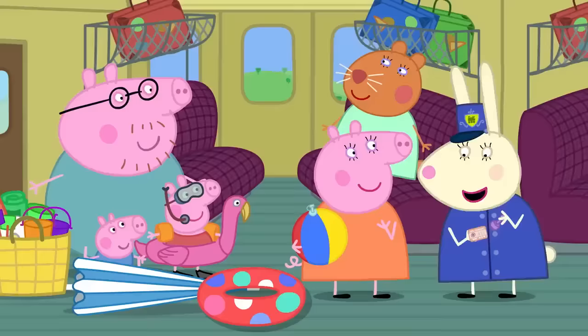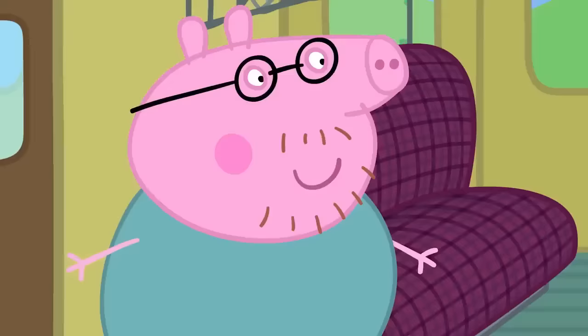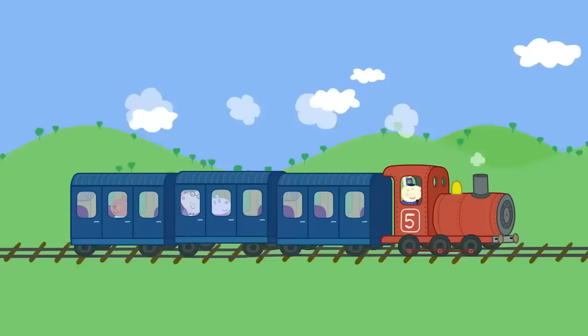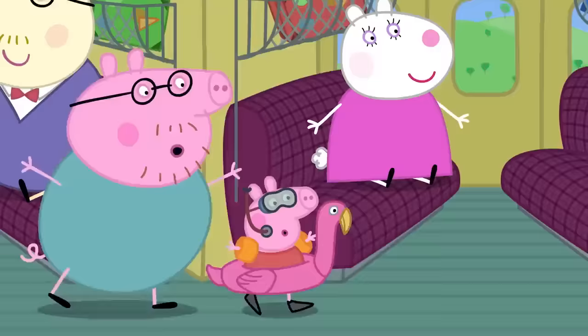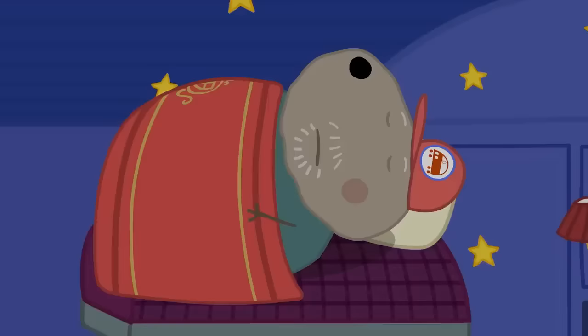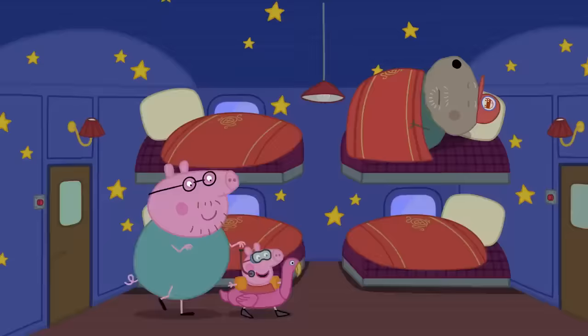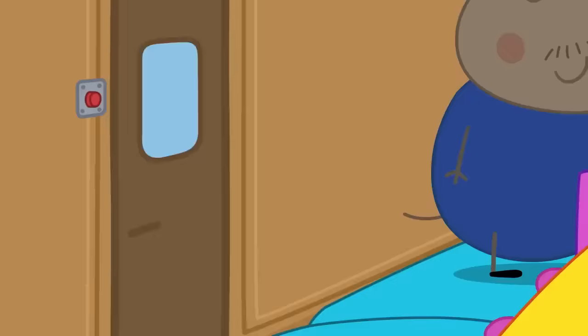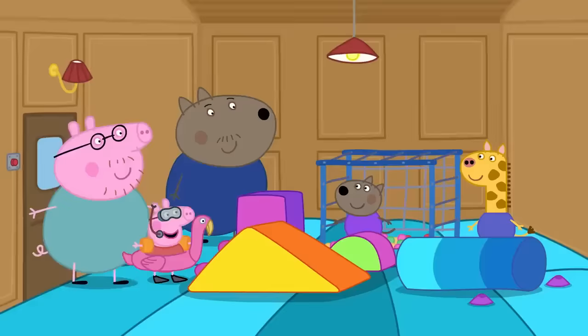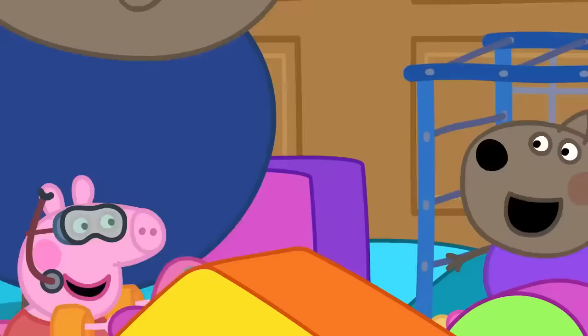How exciting! I love the seaside. I think it's time for some lunch. Peppa, let's look for the dining carriage. Daddy Pig and Peppa are walking through the train to the dining carriage. It is very wobbly. Oh, this carriage must be for passengers who want to sleep. Whoa! This carriage must be for people who want to play on the train. Wow! Hi, Danny. Hi, Gerald. Whee!